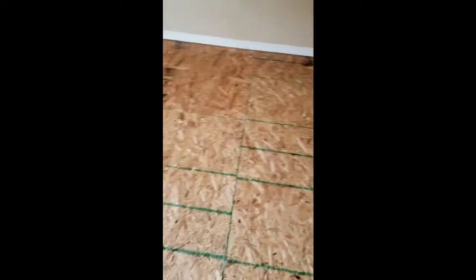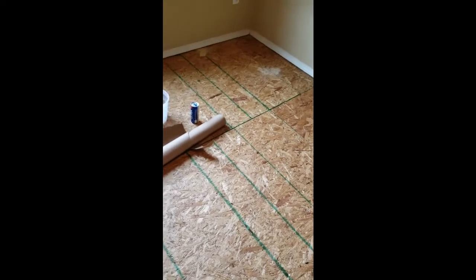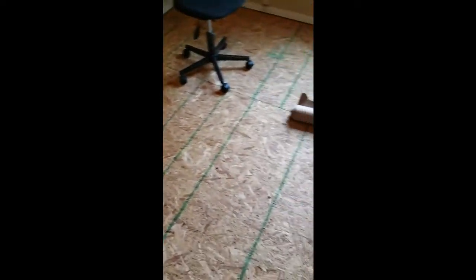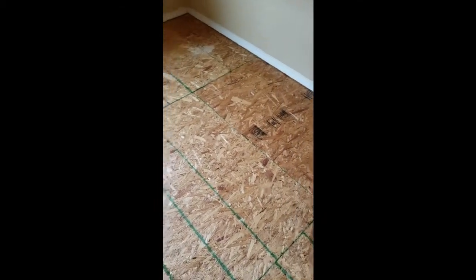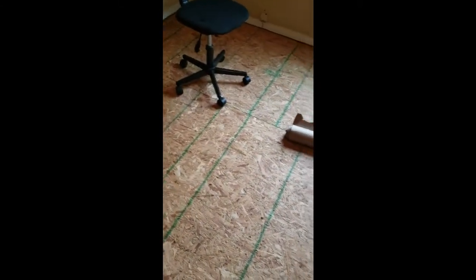All right, folks, we are fixing to get started. We got all the rest of the stuff out of here. Used the shop vac, swept it up, found a couple of staples. You know that you're gonna miss a couple nails and a couple of staples. We got all that done, found them with the end of the shop vac. Got them pulled out.